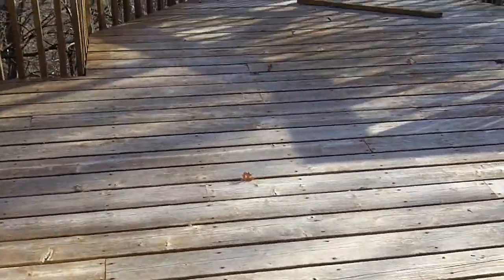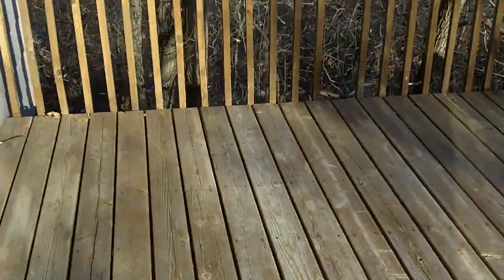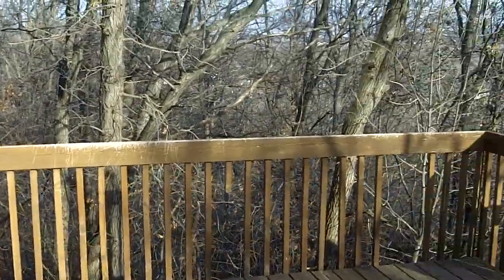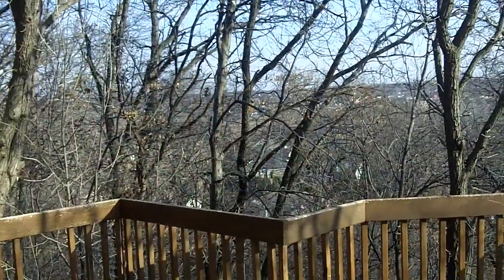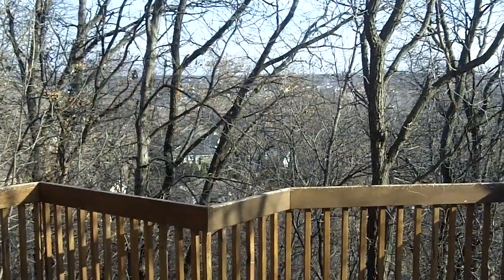Kind of nervous to go onto this deck just because it's like 30 feet, the supports. I mean, it's steep when you get back here. And we are looking nearly directly south. So that's kind of where downtown Lakeville is, and you can barely hear the hum of 35.